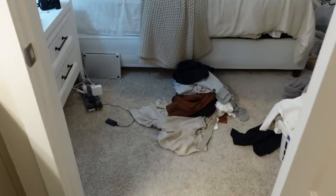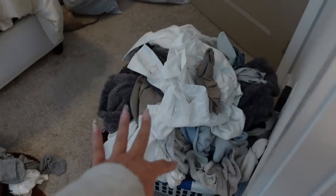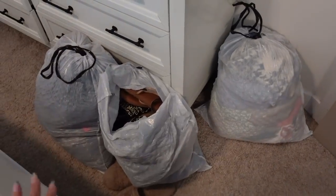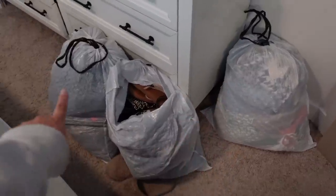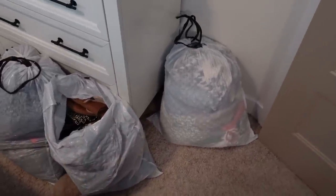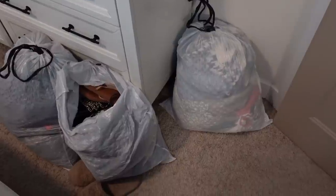The bedroom is actually kind of messy though. I need to clean the bedroom a little bit. I have more clothes here, and then those are the clean clothes I need to fold. So I just ended up with three bags of stuff. These two bags I want to list on Poshmark. That one I'm going to donate. I don't think I'm gonna list anything tonight because I'm tired. That was so much work.